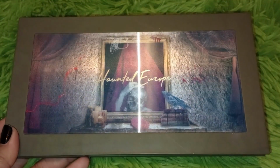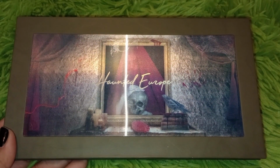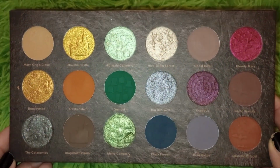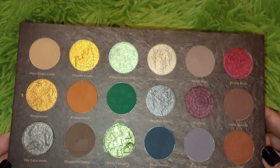I pulled out 2 palettes from Nomad. The first is the Haunted Europe. This one came out last year. This was the 2022 Halloween palette, if I remember correctly. You have the shifty holographic cover. And then our color story: browns, golds, purples. You have a little iridescent red up here.